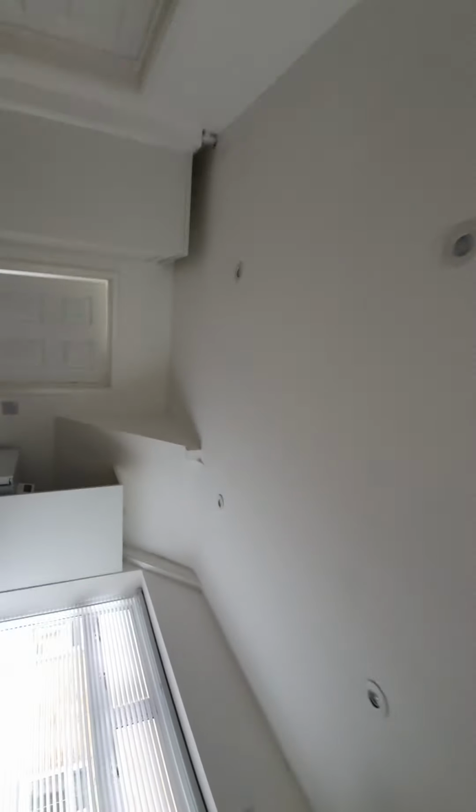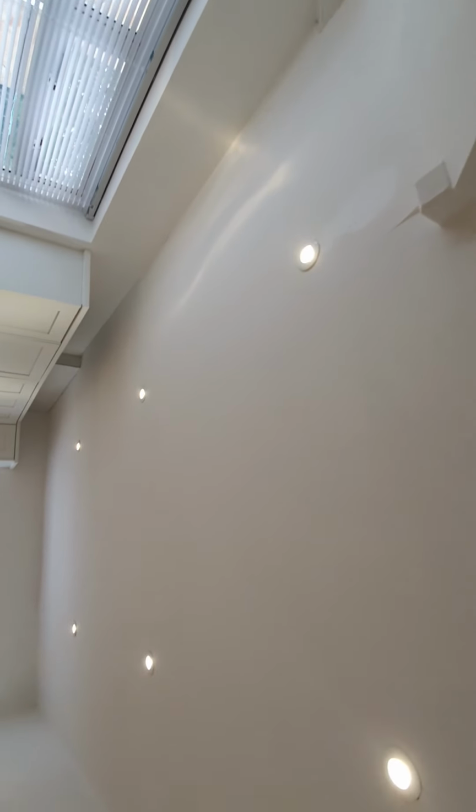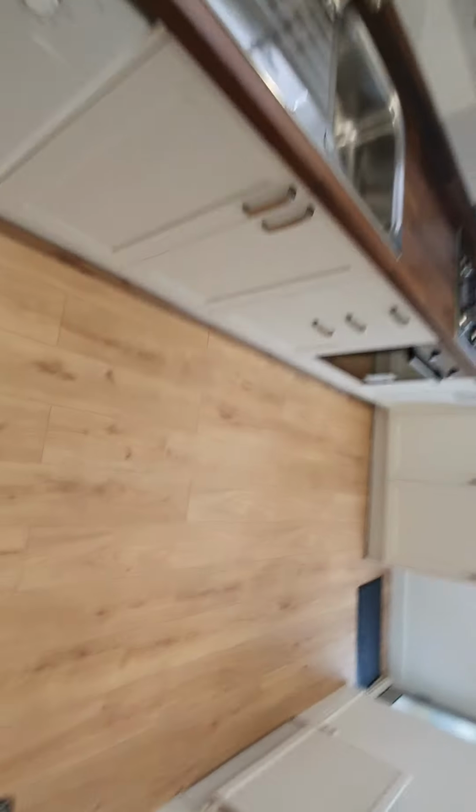Even above the units, it's clean with no cobwebs, no stains and no concerns. You've got 1, 2, 3, 4, 5, 6 spotlights all working and present. I'm going to leave them on while I do the kitchen.